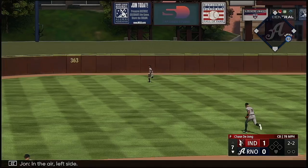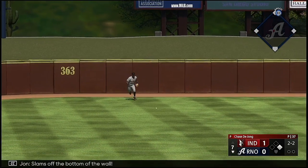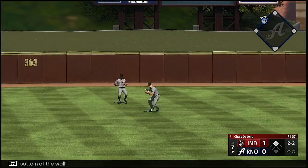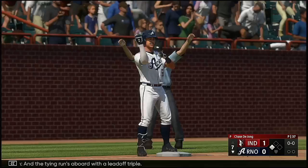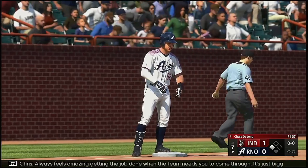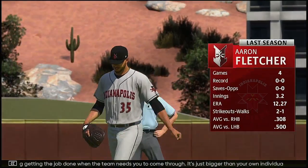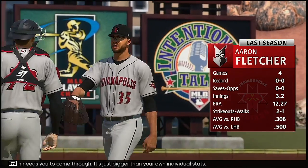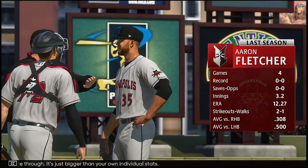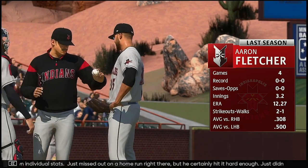Well, these fans definitely want to get involved in the game. All it's going to take is to get the leadoff man or even a base runner on. In the air, left side. That one carrying. Slams off the bottom of the wall. And the tying runs aboard with a leadoff triple. Always feels amazing getting a job done when the team needs you to come through. It's just bigger than your own individual stats.